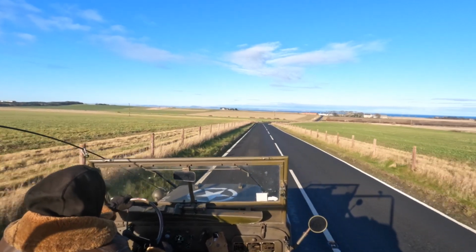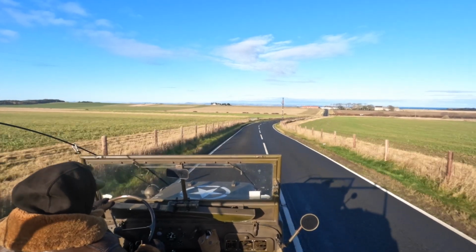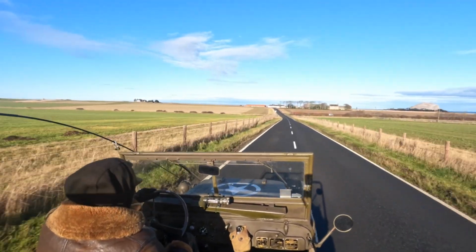So yeah, it's a nice day to be out. It is cold, hence I've got the Irwin flying jacket on. If a jacket's rated to -40, then it's warm enough for a Scottish winter day.